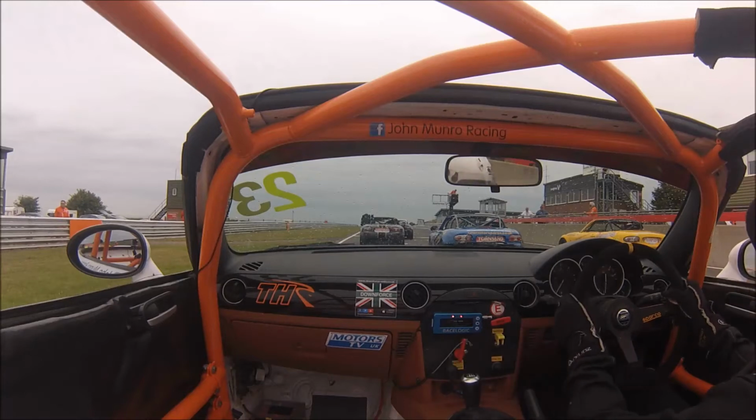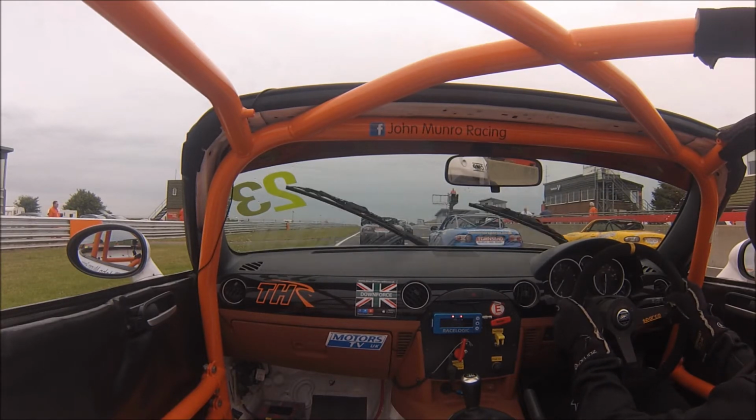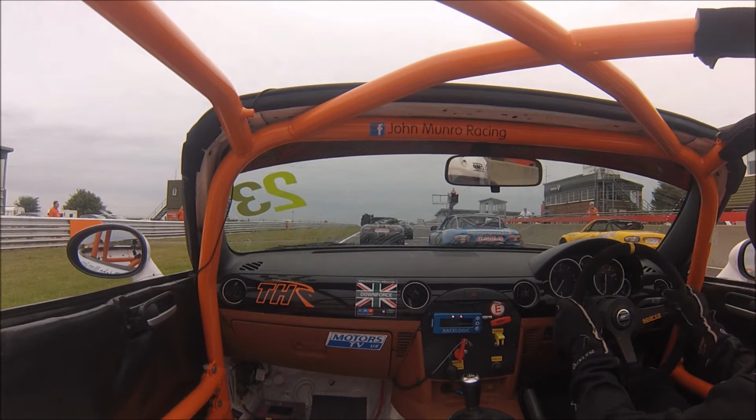Who are lining up on the grid right now, right in front of me, and are ready to bring the noise, is the BRSCC Mazda MX5 Supercup, the first of 15 races out here today. They're ready to kick it off in the grand tradition. The lights are on, the lights are heading up.